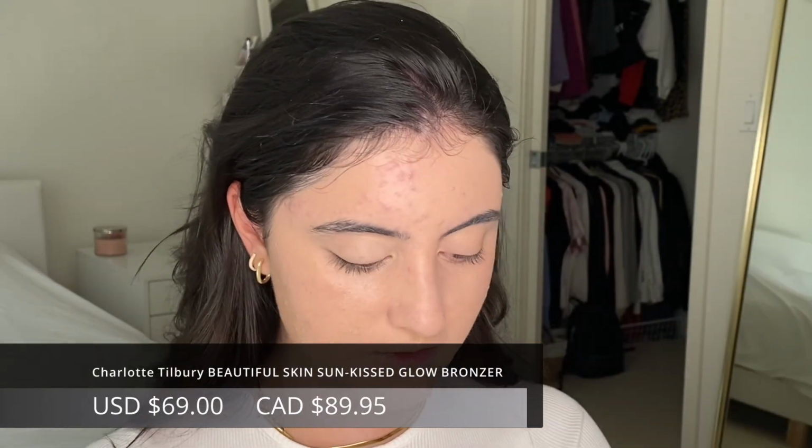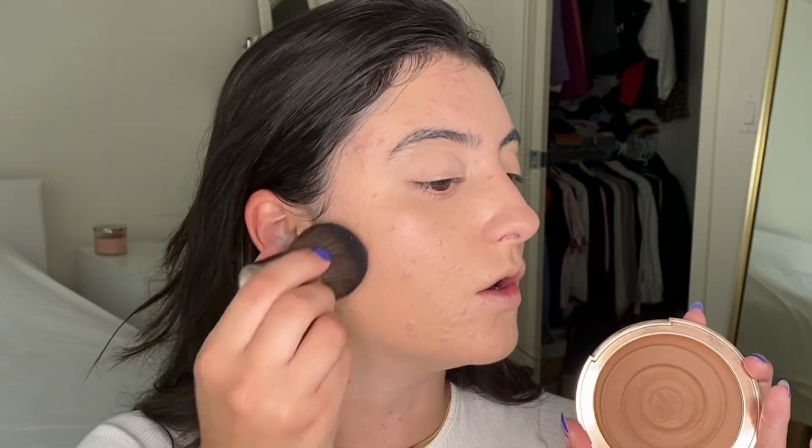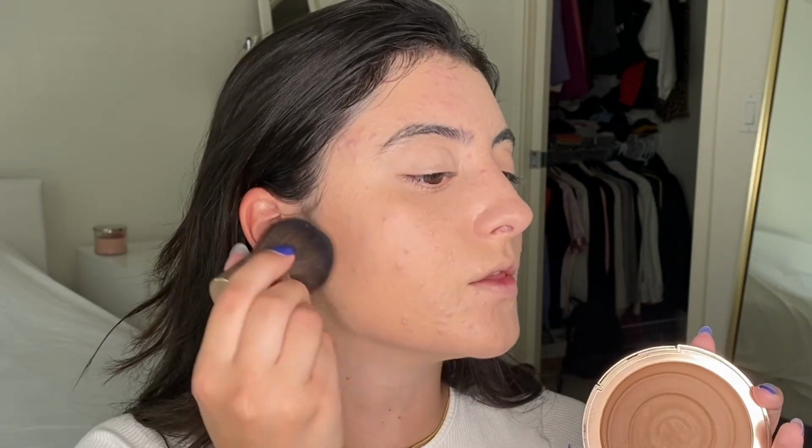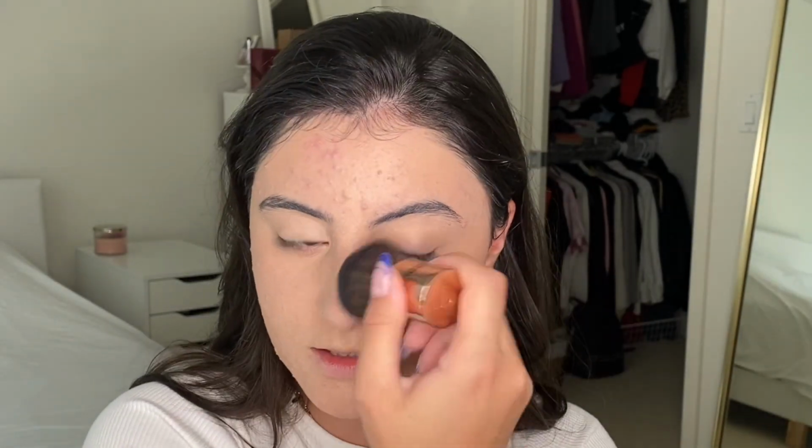I'm gonna use my Charlotte Tilbury. I've just been obsessed with this. I know this is a super expensive product, but it just looks so pretty on the skin. I would describe it as a cream slash powder product. I just really, really like this stuff, and it looks so nice on. This bronzes the skin so beautifully. Take it down the neck a little bit too.